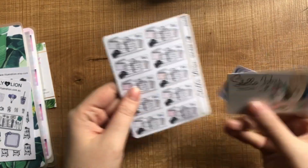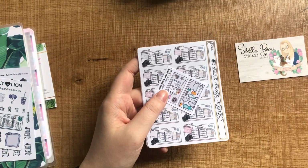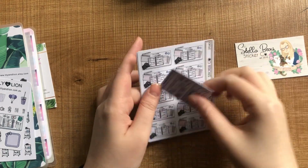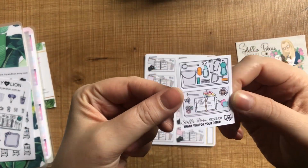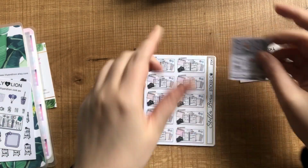Next up, I have a little $2 Tuesday order from Stella Beau Sticker Co. So she had a $2 Tuesday on a lot of the flat lay stickers. So I picked up a few sheets, and it actually came with a sampler with some extra ones as well. So there's a little cleaning one and a planning time one there as well.